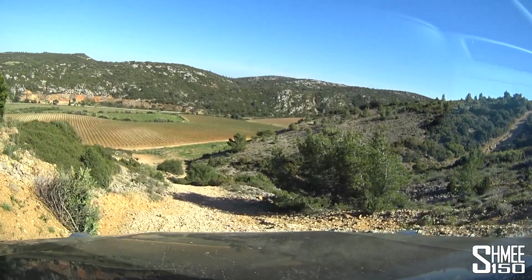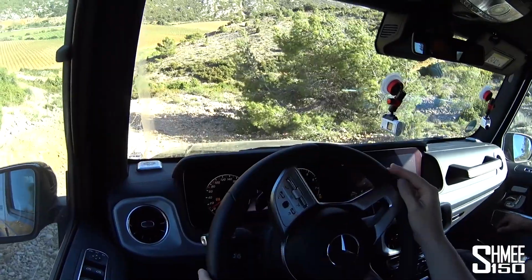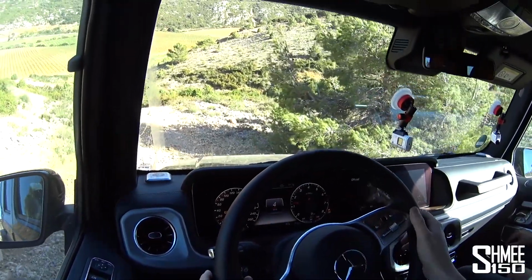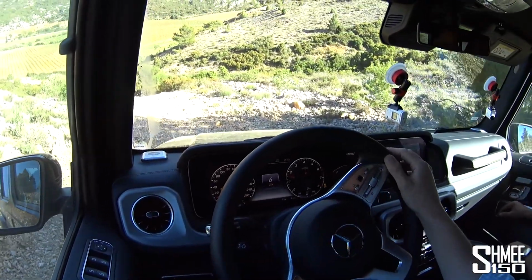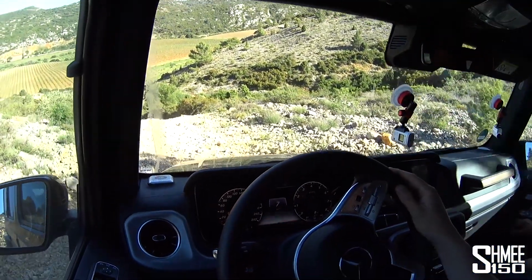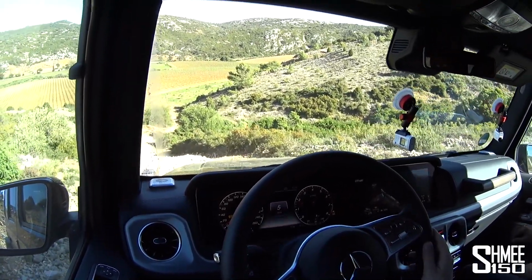Downhill. Keep the steering downhill. That's all, but let the car do the rest. I'm not touching the brake. The car's doing it all with low range. Wow. The angle of approach at the front just lets you do that. 31. Just holding it in manual, down we go.